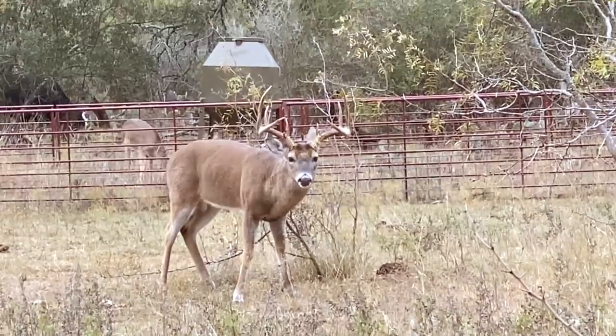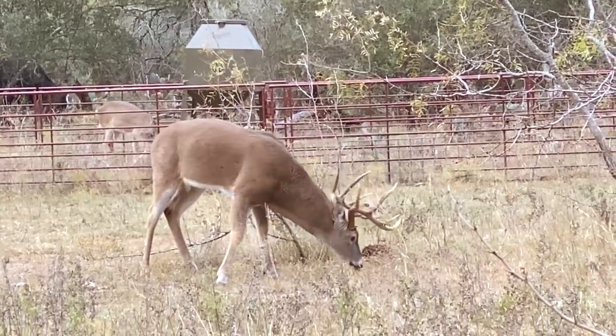Just got my heart set on this pond deer. He's tricky. He's tricky, y'all. And the harder a deer is to hunt, the bigger a trophy it is at the end of the day. We also missed a coyote, y'all. That's what also made it an awesome sit.